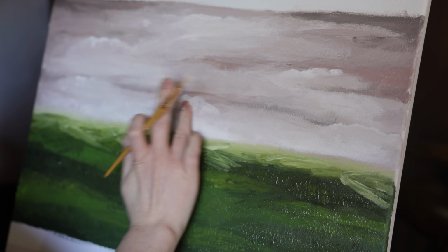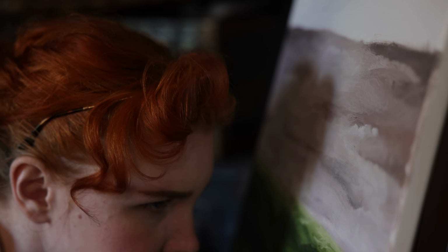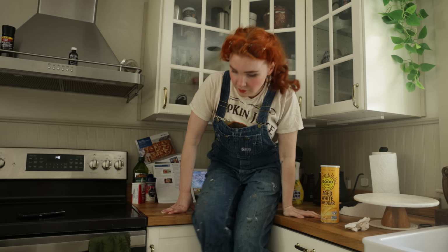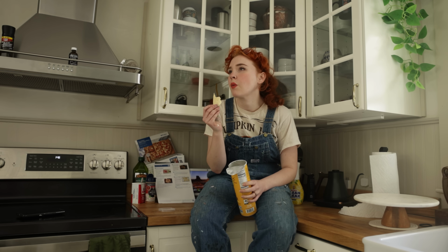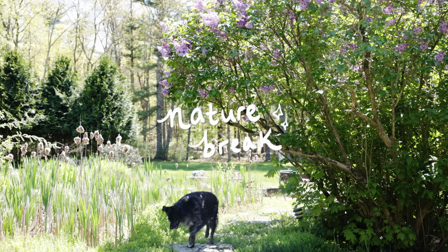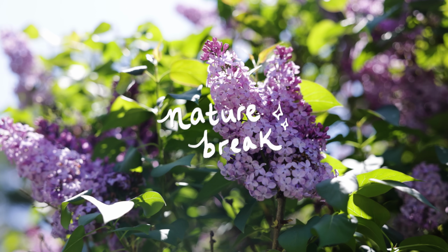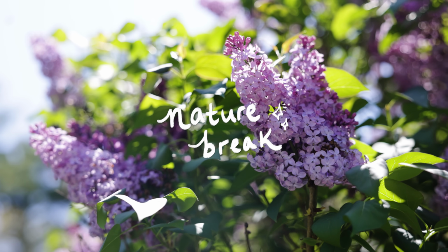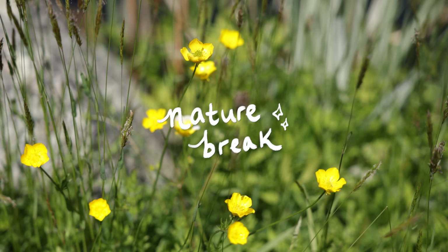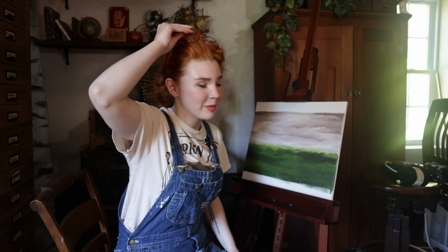I needed to wait a little bit to draw on the trees, so instead of literally watching paint dry, I decided to have a little snack break. Followed by a nature break. Okay, I think that's probably enough time.